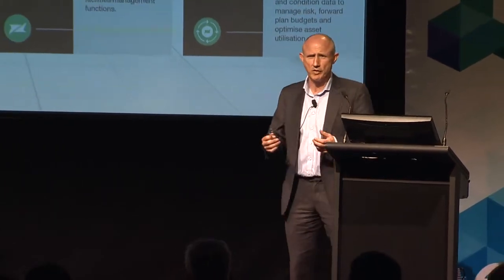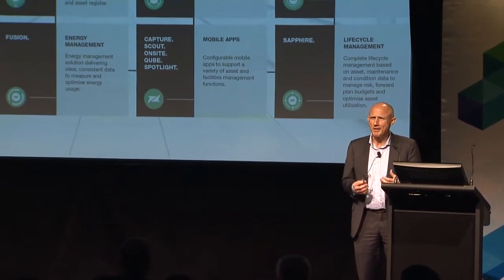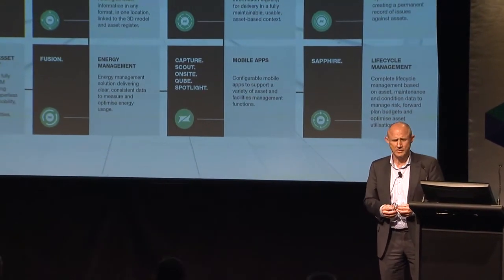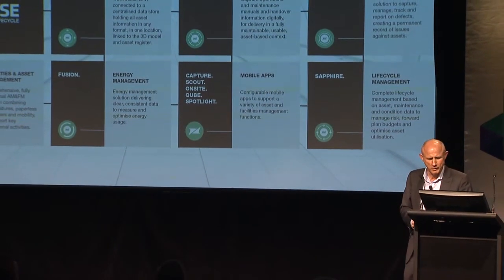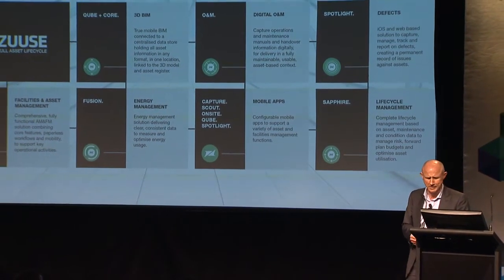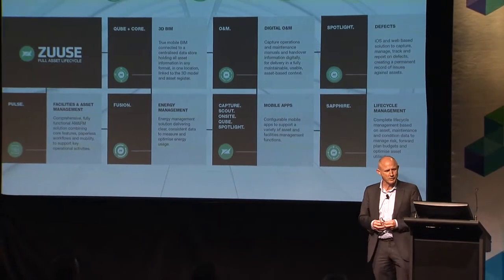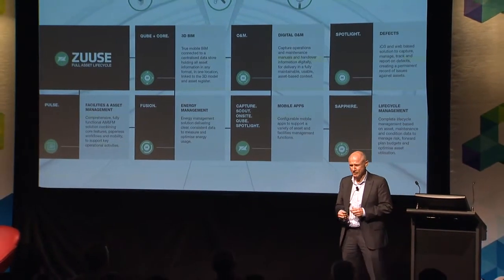Okay, so just a quick introduction as to who is Zeus. We're an Australian-based software company, as I said. We have a marketing team who have instructed me to give you this definition of who we are. We are a full asset lifecycle solution, blending 3D BIM capability, mobility and information management to reduce costs, deliver greater control, and enable better decisions.